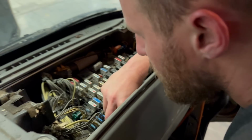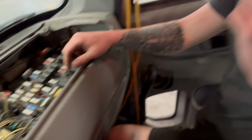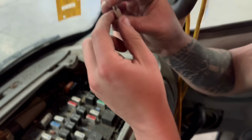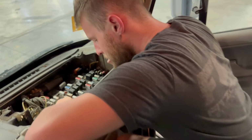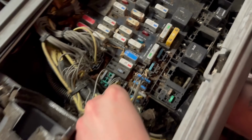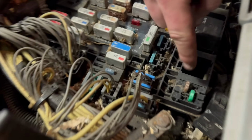You heard that? That was not me touching nothing. Did it pop it? Alright, so that one wasn't it. This one don't look bad. Put that one back in. This wire right here is destroyed. Yeah, this wire's destroyed, which could have made that fuse melt.